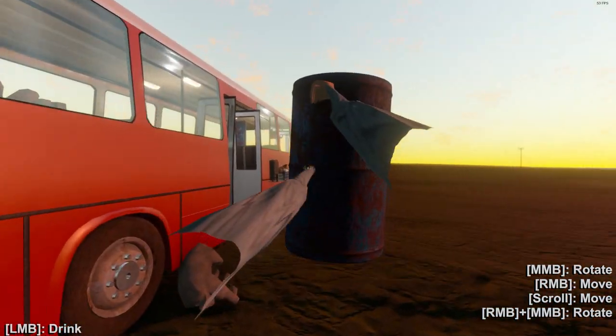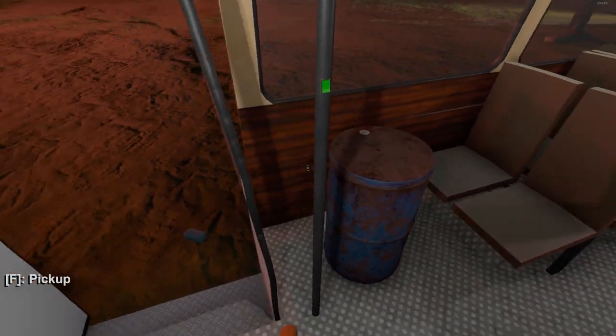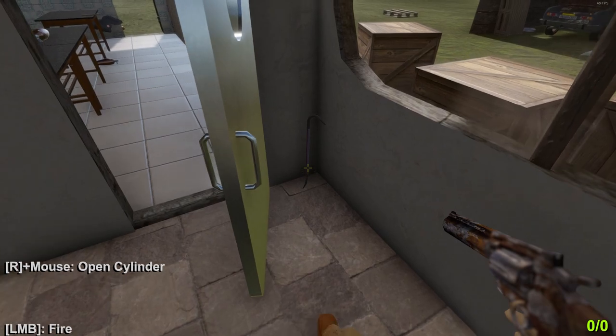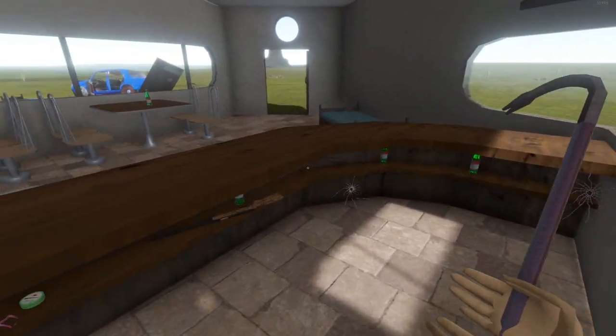I'm wondering if we can actually run a bus on blood. I'm very willing to find out. I'm just gonna put the barrel there, and hopefully it's gonna stay there. It's more than likely not, but I still like the idea of it. So I wanna just have a quick last look around this place. Oh, there's a crowbar. We can definitely use that for something, I think.